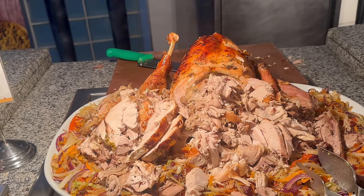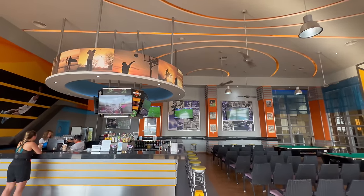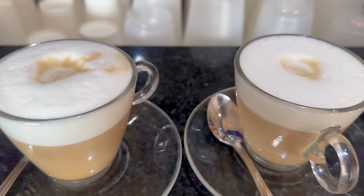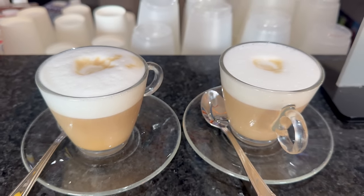And then this morning I woke up and I went down and had some coffee at the sports bar. If you cannot find a coffee shop, or if your Riu does not have a coffee shop, go to the sports bar. It's open 24 hours. That's where you're gonna get your early morning or late night coffee.